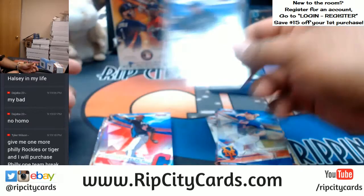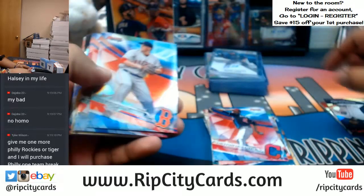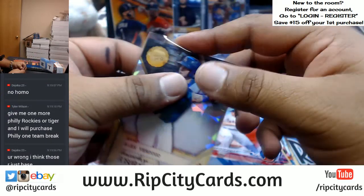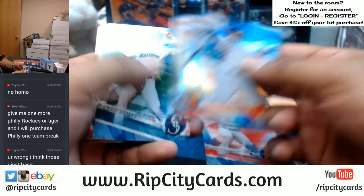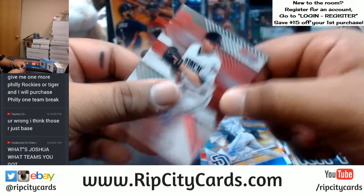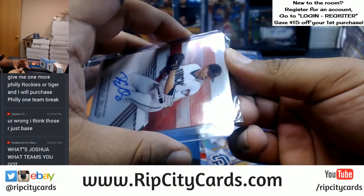Oh, Tyler. That's a hard bargain. Let's see if I can do my thing so that you can do your thing. All right. Got an Alex Verdugo of the Dodgers, cracked ice, that's number 20. For the Diamondbacks, Drew Ellis on-card auto. Very nice. Well, listen, DeJoba, I've been wrong before, so it wouldn't be the first time.